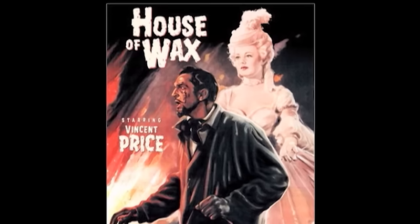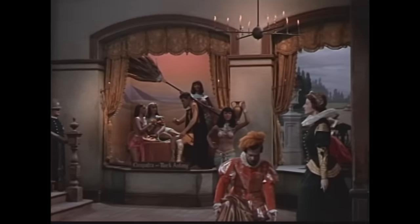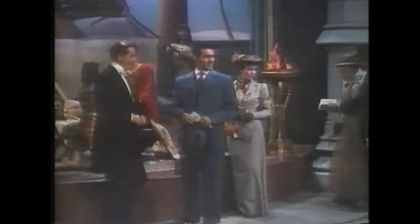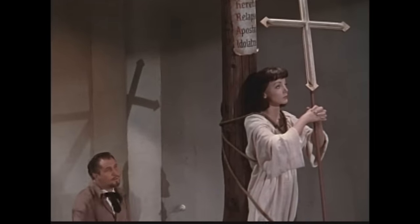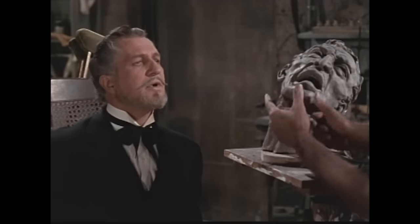But the first one I saw was the 1953 version. Sometime in the early 90s, it aired on TV with a special host, Tim Burton. I don't want to give away the plot of The House of Wax because it's too complicated, it's too deep. It's like trying to describe the Bible or something. The Bible? Well, I never saw into it quite that deep, so I'll explain it in a nutshell.